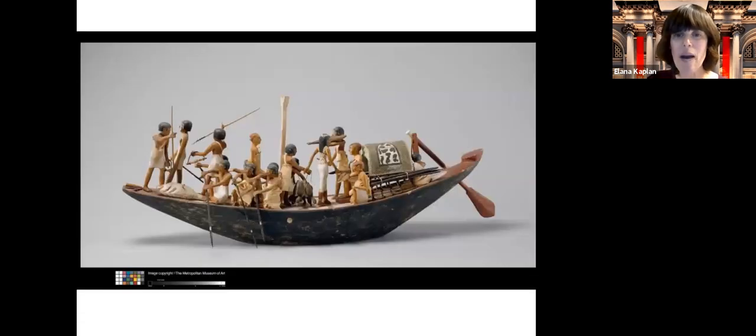Okay, so let's just look at a couple more boats. I said we saw in the museum there are 7 of these boat models. So here we have another important type of boat in ancient Egypt, which is the fishing and fowling boat. And this teaches us how they would fish and fowl in ancient Egypt. They would do spear fishing. You can see some of the ducks that they caught, some of the animals.